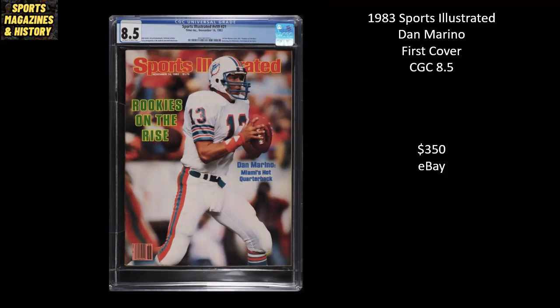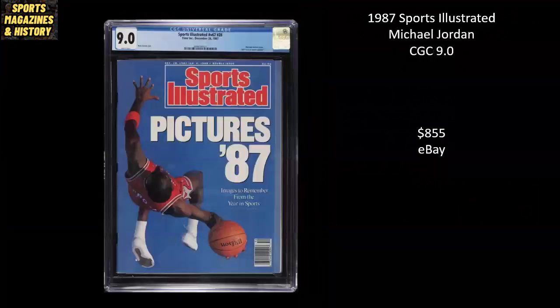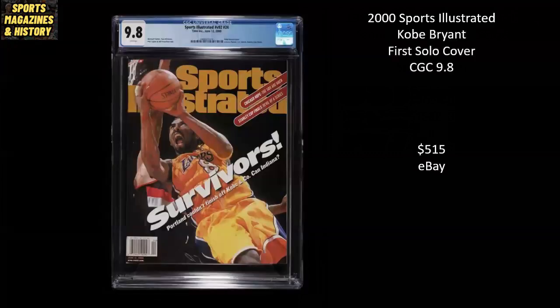Here's the iconic photo from the Pictures 87 cover, Michael Jordan, photographed by the great Walter Iooss. This is from 1987, of course. It's a CGC 9.0 copy. This one sold on eBay for $855.